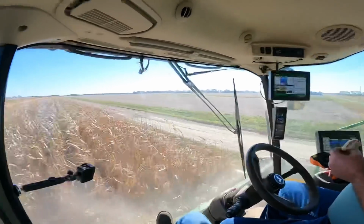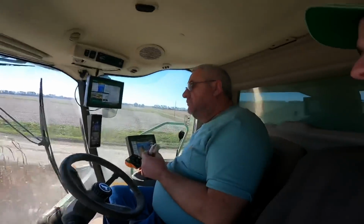Watching Dad pick corn, it's always interesting because that would have taken me 15 minutes to do, and he does it in 5 seconds. Don't know what to tell you, son.